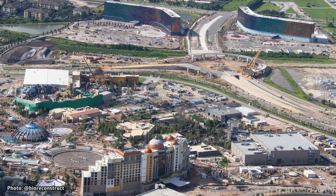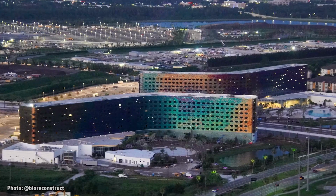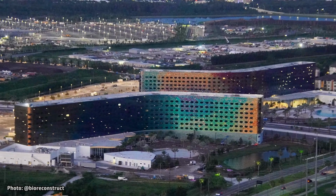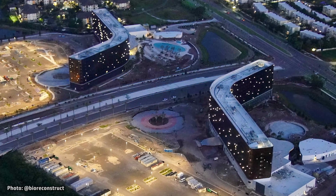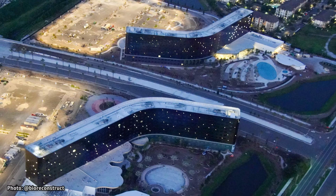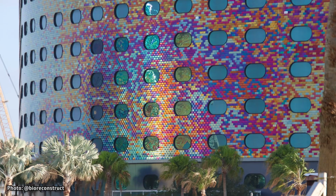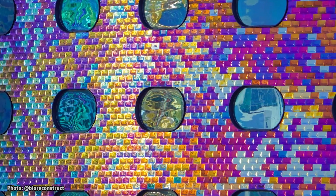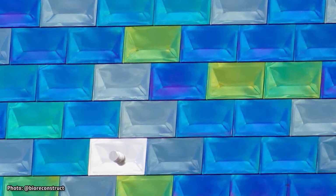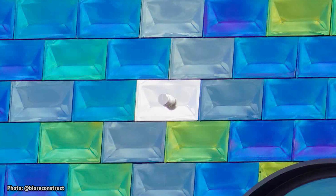Heading across the street to the other 2 hotels for the Epic Universe area, Universal Stella Nova Resort and Universal Terra Luna Resort have been testing their nighttime starlights. This is the first time that we've seen both hotels testing these starlights at the same time. Universal says that there are 144,000 colorful reflective tiles on each of the exteriors for the Stella Nova and Terra Luna resorts. The tiles are made of stainless steel with dichroic color introduced from acid baths. The starlight tiles are left untreated.